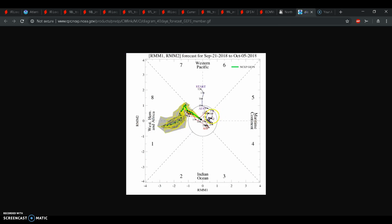And one last thing, I do want to check the MJO, the Madden-Julian Oscillation, and it continues to remain favorable in the Western Hemisphere and Africa, which covers the Atlantic Basin. So over the next 2 weeks, tropical development is still likely to occur, and the tropics should remain active through the beginning of October. That's all for today.